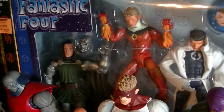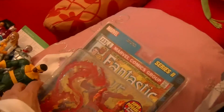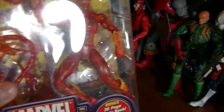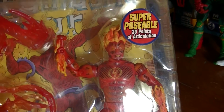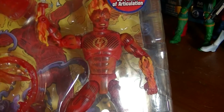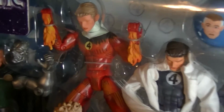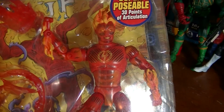So then I went to the other display and realized that I had this dude. Let's see, make sure I get the glare off of him. So I have this guy that I hadn't opened up. And it's the exact same paint job and mold as this dude. So here he is almost turned into flames, and here he is flamed up completely. So I figured that'll be a dope shot.